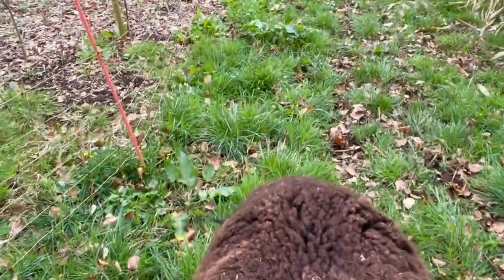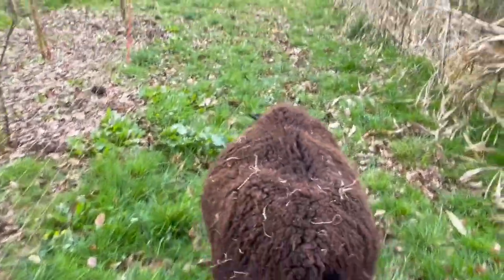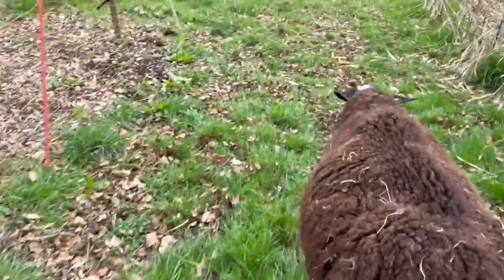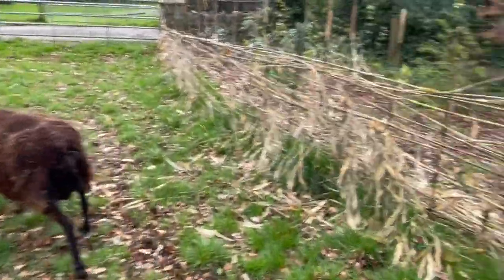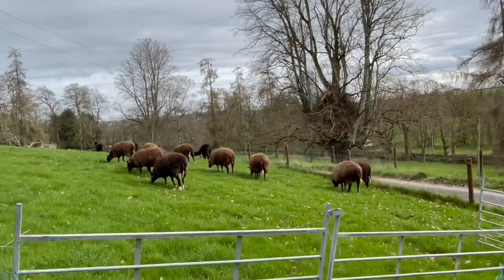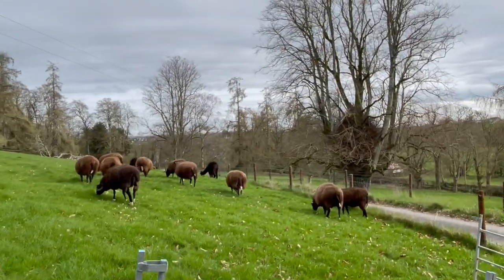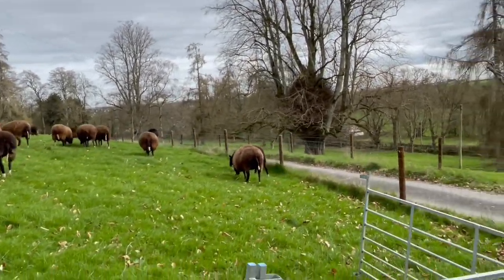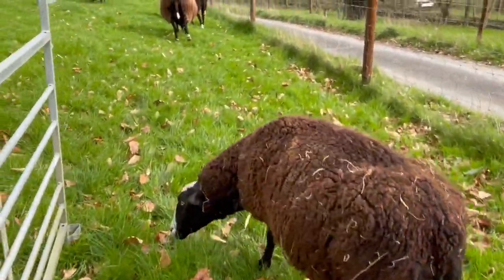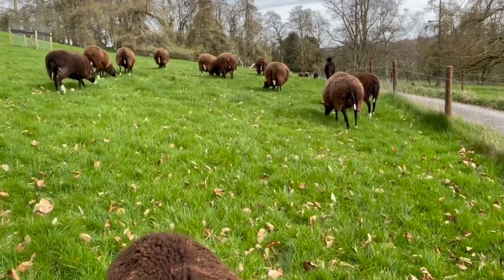Come on, girl. Everybody else has gone out the gate except you. Come on. So I can close the gate, because I don't trust them not pushing through that to get to the young shrubs. So there we go. They're happy out. Very happy out. Good girl. They will have a lovely day now.